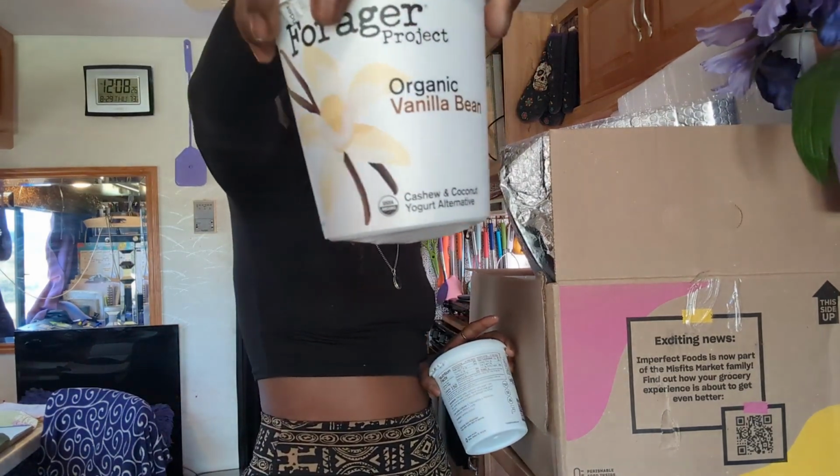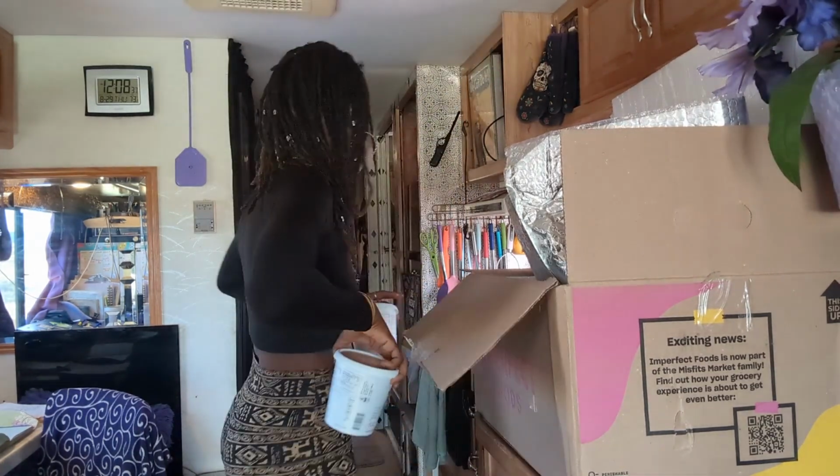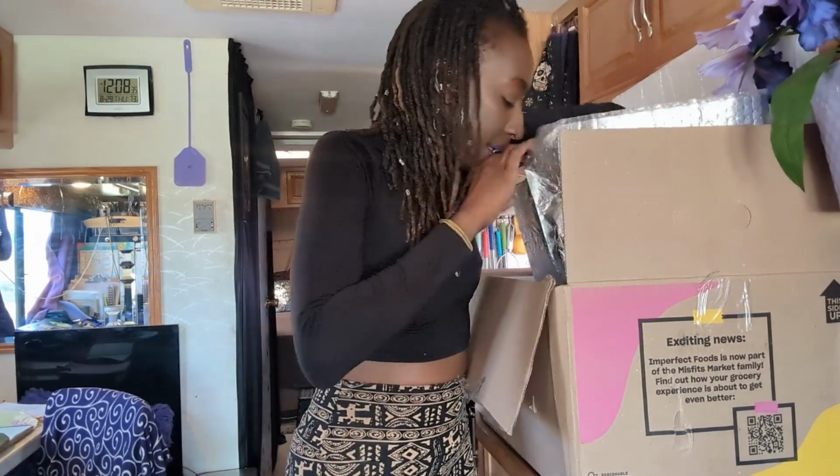Anyway, so I got some dairy-free Forager organic yogurt. I got 2. I think they're like $6.99 each. And then I got some cheese. Yes, I am lactose intolerant.